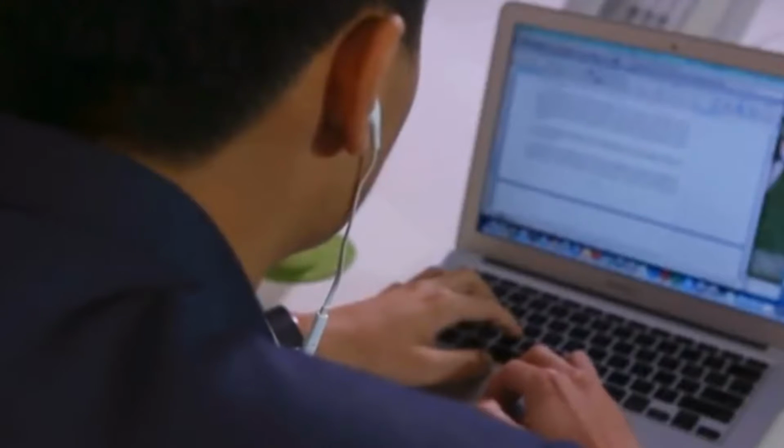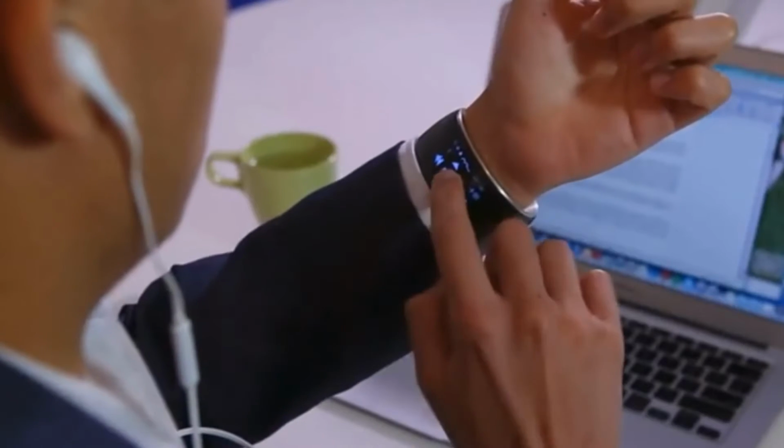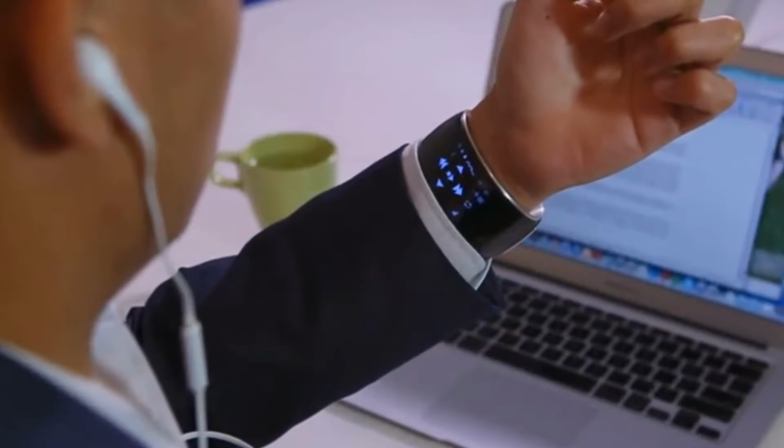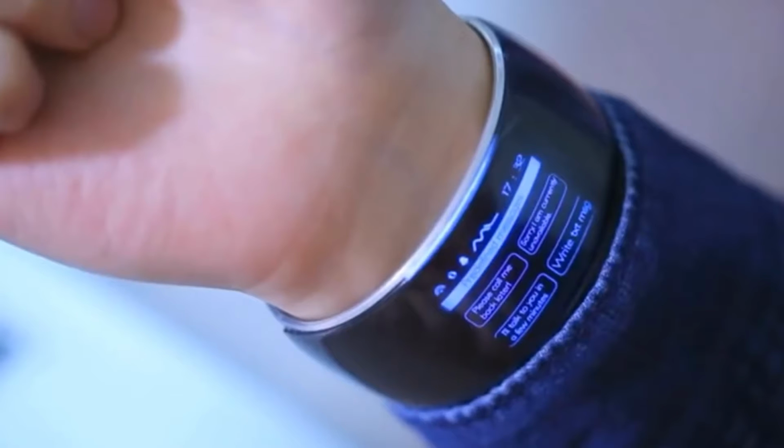To deliver the best reading experience, we decided to place a message board on the inside of the wrist. Our research indicated this is the most natural reading position for most people. We want your messages to remain private until you decide to share them.